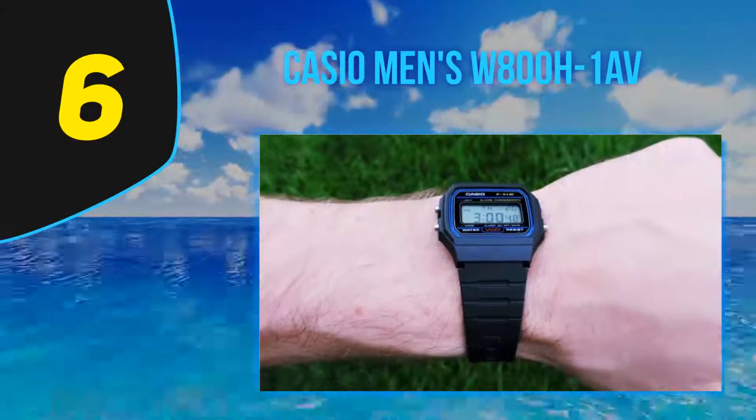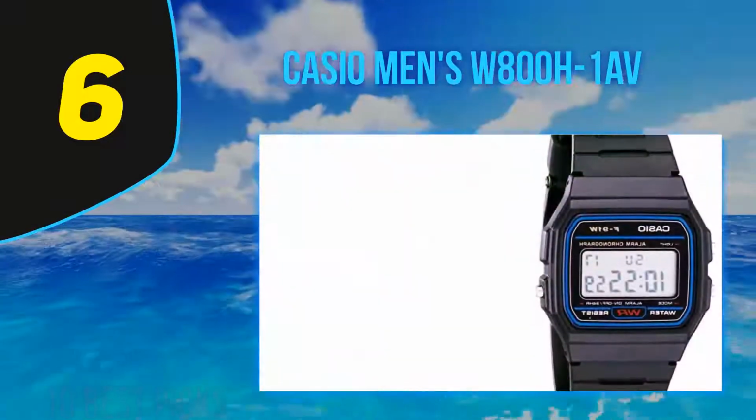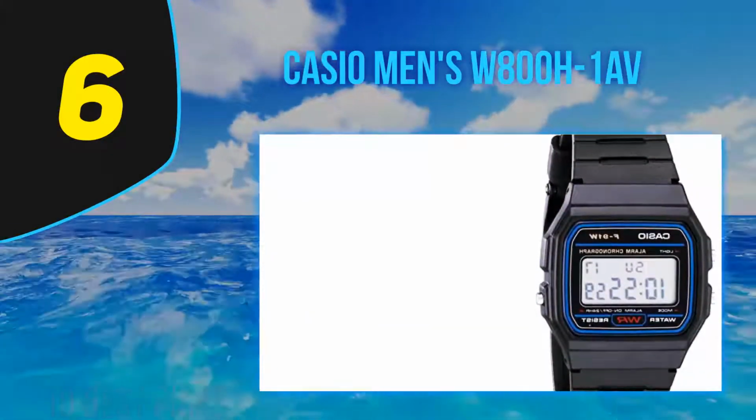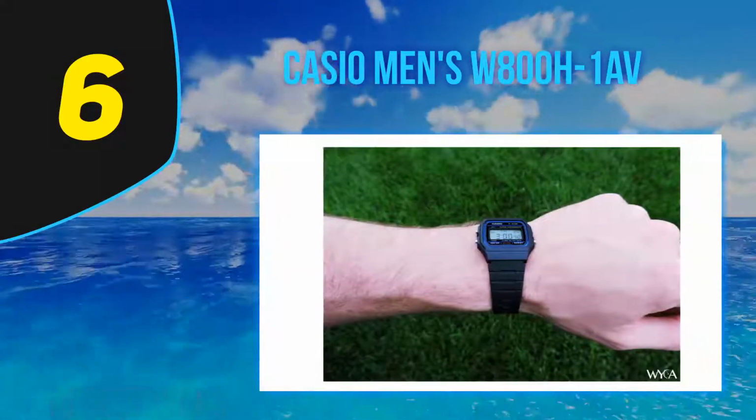At first, this watch may seem basic, but for under $15, it is a must-have for any cost-conscious, lightweight backpacker who just needs a watch for time purposes on the trail. The Casio Men's W800H1AV Classic Sport Watch is a great outdoors watch for those backpackers who just need an inexpensive watch, guaranteed to not only work, but to also last a long time.